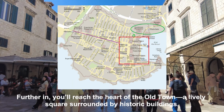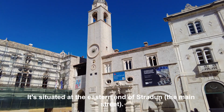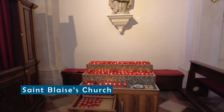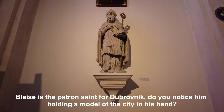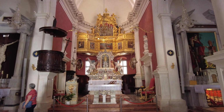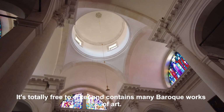Further in, you'll reach the heart of the old town, a lively square surrounded by historic buildings, situated at the eastern end of Stradun. Blaise is the patron saint of Dubrovnik. Do you notice him holding a model of the city in his hand? It's totally free to enter and contains many Baroque works of art.